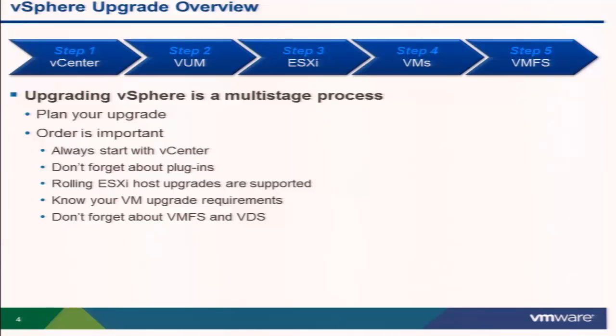It's very important that you make sure you plan this out before you start. So don't start your vCenter upgrade, don't start step 1, until you have thought through step 1, step 2, step 3, step 4, step 5. That's the main takeaway from this slide.